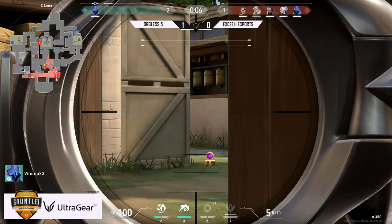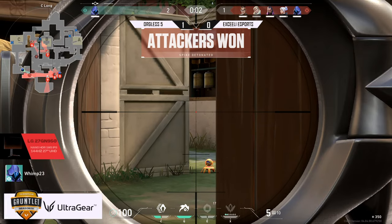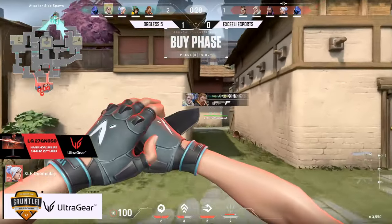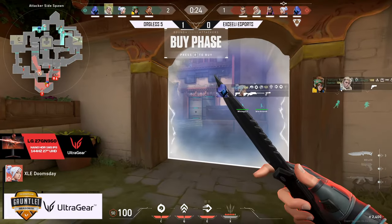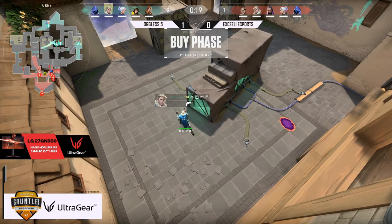Gonna hold down the angle. Nobody's going to be challenging him. An operator for a better round. 2-1 now. Exceeli win their buy round and they move on forward. Silver lining of the situation is Blackhawk's going to be able to take that operator and get himself a full shield if he wants to.